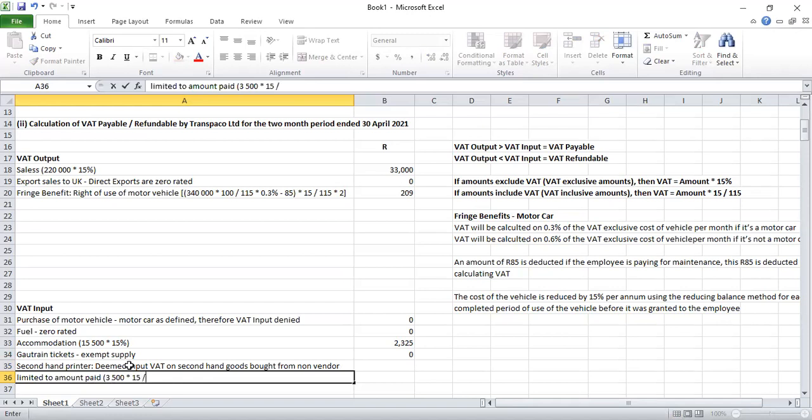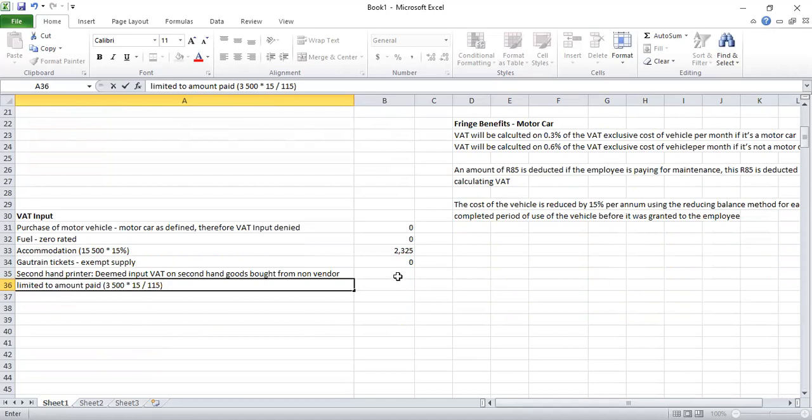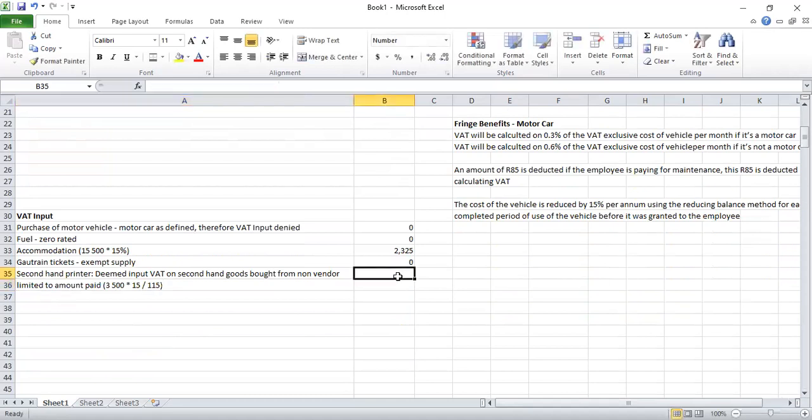My friends, whether they say the amounts are inclusive or exclusive, this is another one whereby you always use 15 over 115 for second-hand goods. What do you get? 457.